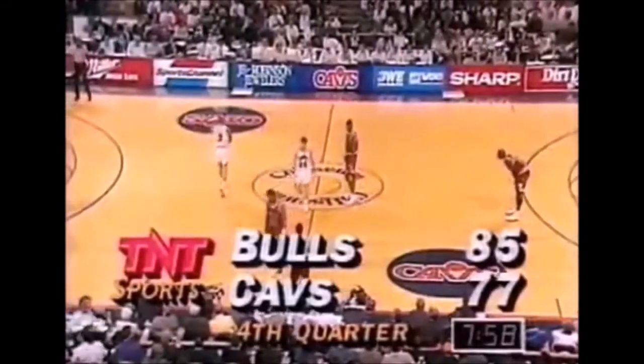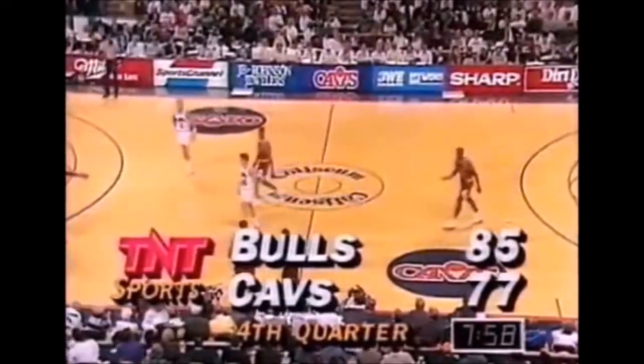Look at the lineup now that Chicago has on the floor. They have Michael Jordan and Scottie Pippen at guard, with McRae as a small forward, Horace Grant is your power forward, and Stacey King. So they've gone big, which is going to force Lenny Wilkens' hands. Mark Price has got to play Jordan. He's going to go right into the post, and now they're going to have to double team him.